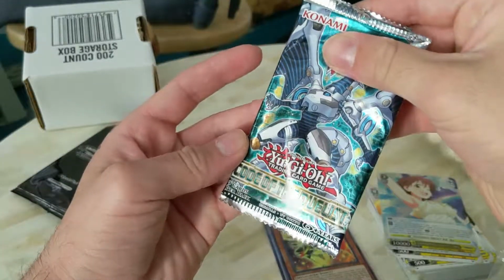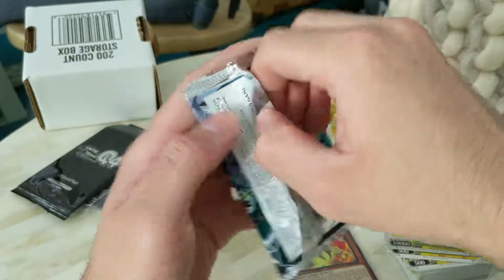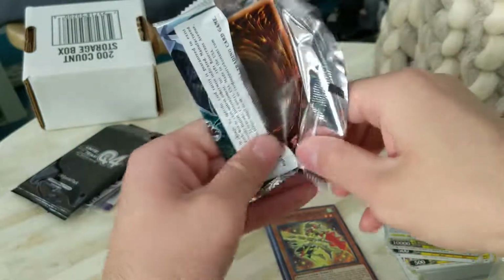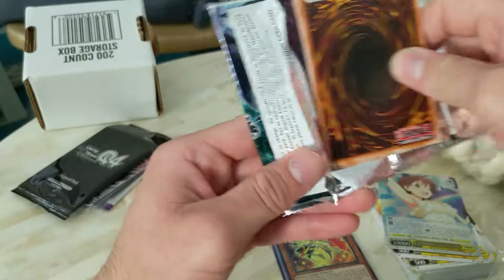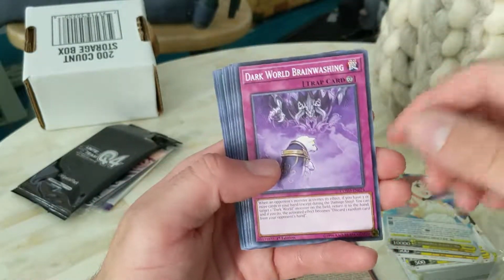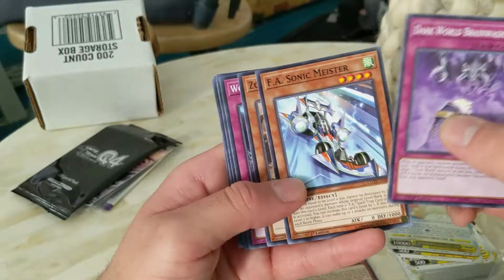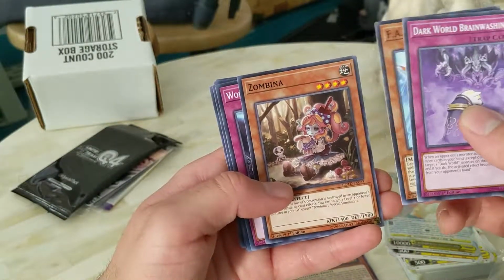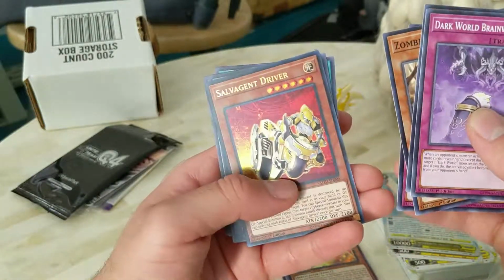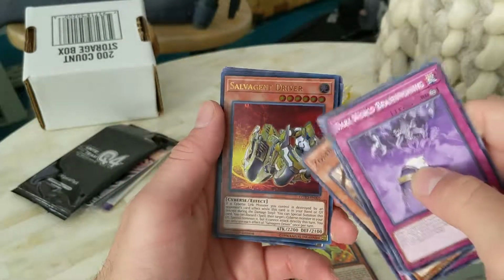Alright. Code of the Duelist. I don't really keep up with a lot of the Yu-Gi-Oh cards that often. Like, my girlfriend and I play Yu-Gi-Oh every so often, but we don't super collect cards. Dark World Brainwashing. F.A. Sonic Meister. Zabina. World Legacy Landmark. Salvagent Driver. That's a pretty cool design.